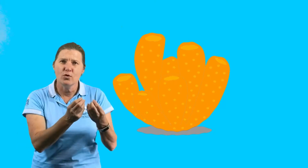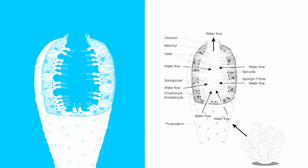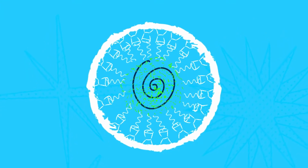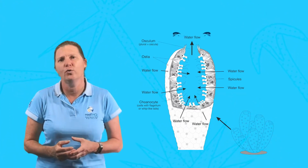As mentioned earlier, the body of a sponge is covered in tiny openings or pores. Water is drawn in through the small pores, which are called ostia, and into the body. The water then moves through a series of canals and into chambers which are lined with specialised feeding cells. These cells have whip-like tails called flagella, and by beating their flagella they create currents and capture the food particles from the water, which are then digested. The filtered water is then expelled through the large pores or openings which are called oscula.